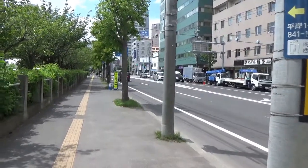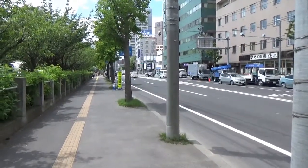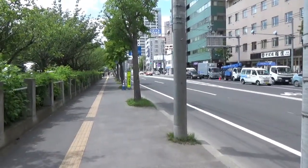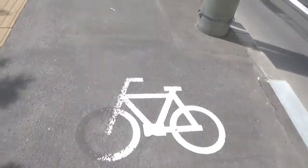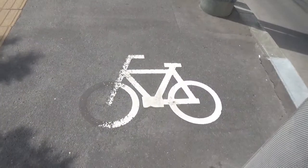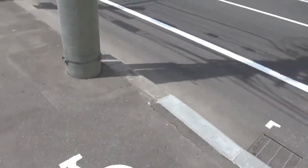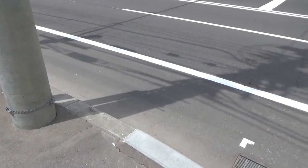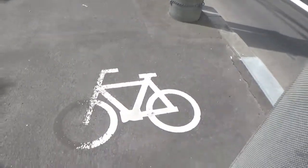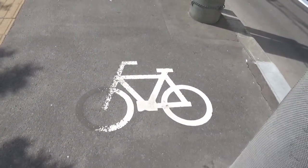And as you can see in front of you, that convenience store is where the 5 kilometer mark was, where I left off yesterday. And as I was walking, I came across this bicycle mark. As you can see on the road, there aren't any bicycle priority blue arrow markings, but there is a bicycle mark here, which indicates a bicycle lane.